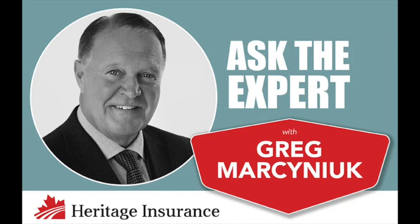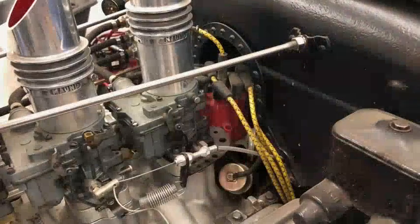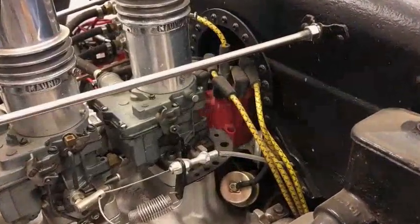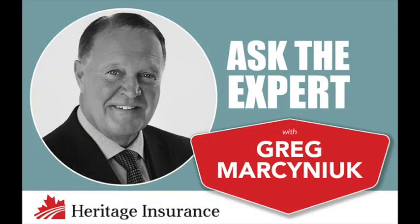But before starting it, and if it's an older car that you have access to that distributor cap, just pop that off and make sure everything is nice and clean. And if there's any corrosion or anything, just take an emery cloth and go through and clean it up, so it's going to run that much better.